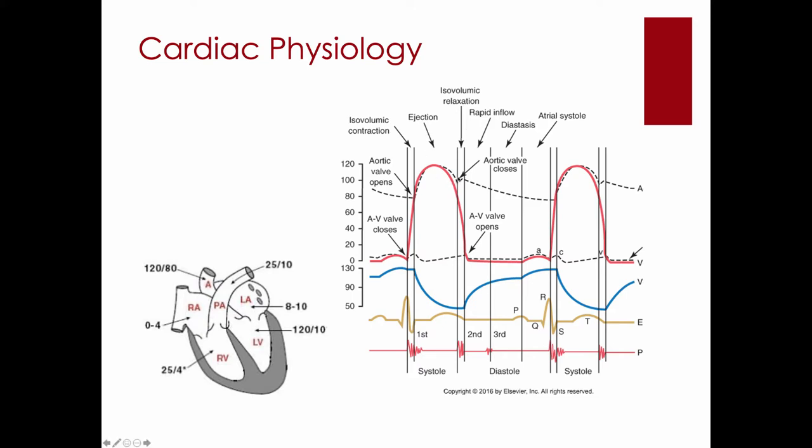When the aortic valve closes, that's the second heart sound. Now, when there's passive ventricular filling from the atria, it's because the pressure in the atria is higher than the pressure in the ventricles. But if there's a ton of blood in there, like a huge volume of blood, that makes a sound when it goes in. We call that the third heart sound, or an S3.